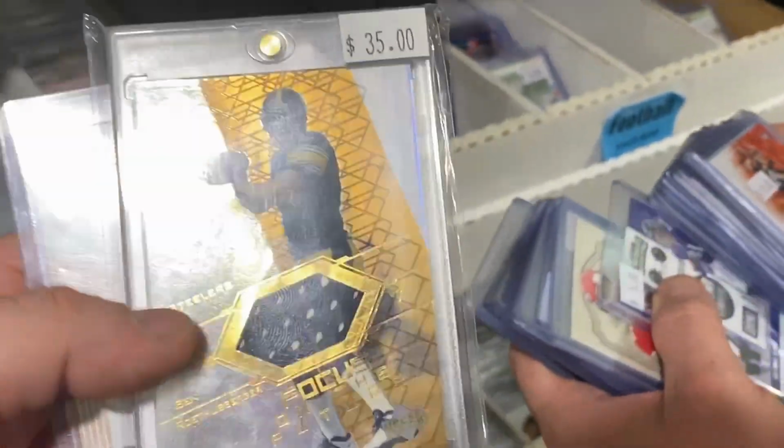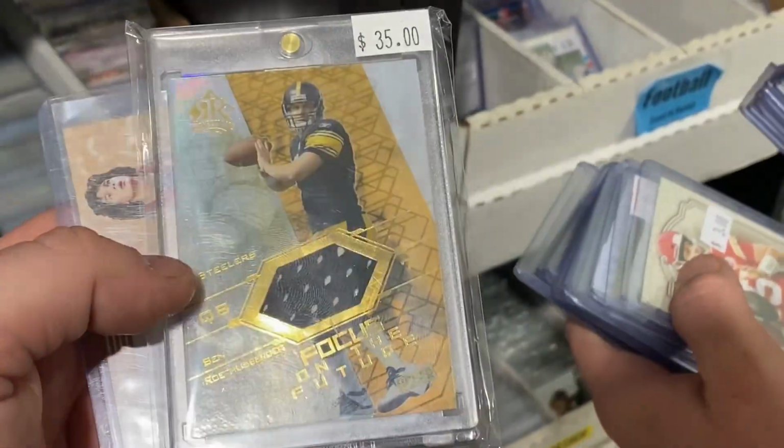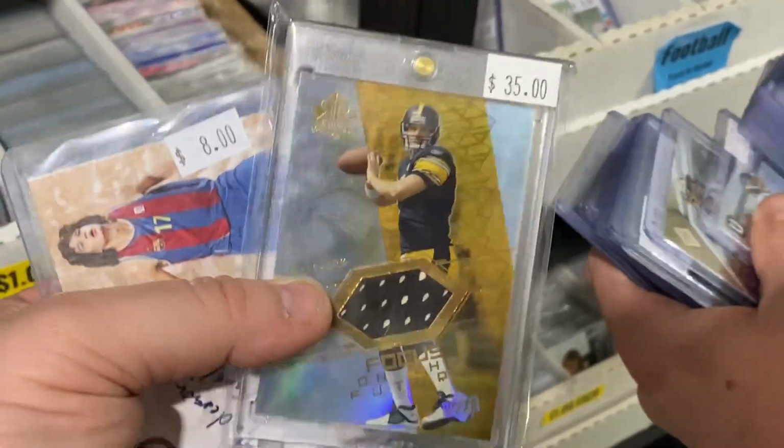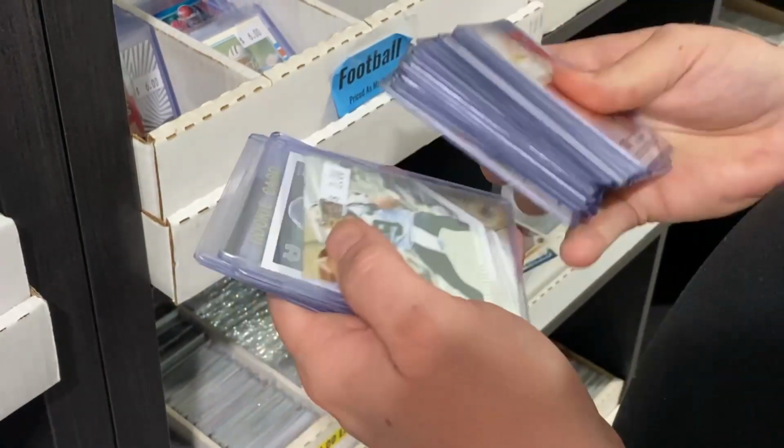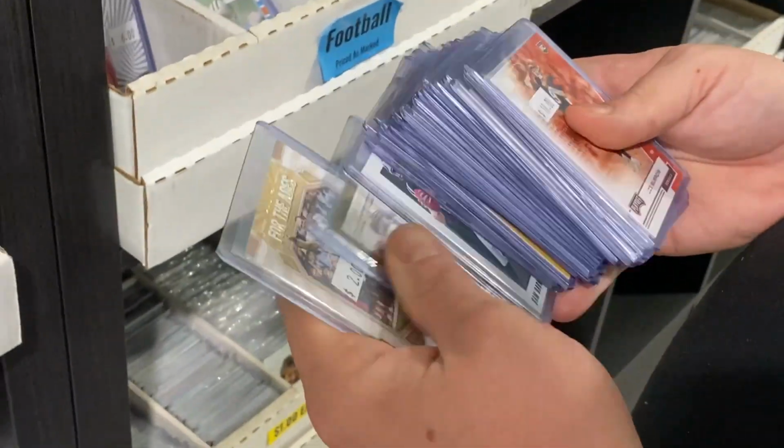Yeah, your boy's picking up a Big Ben rookie jersey patch, Anderson Varejao rookie auto, Pride of Brazil. All right, guys, back to digging. Let's see what kind of heat we can find.